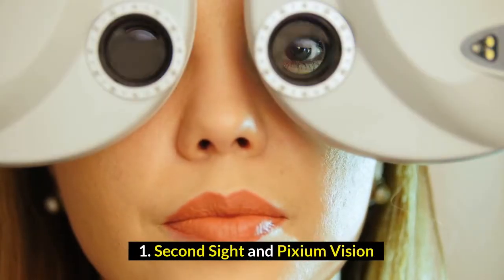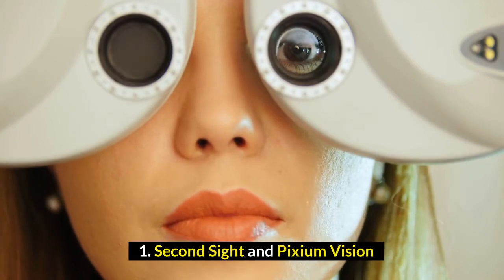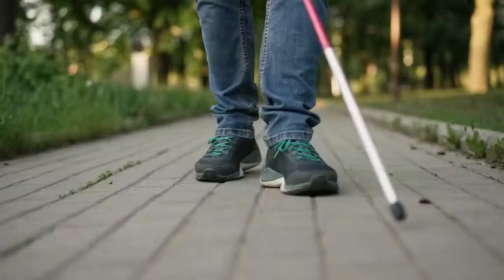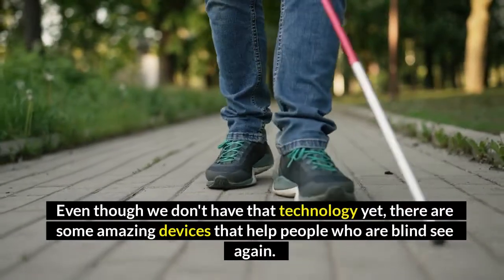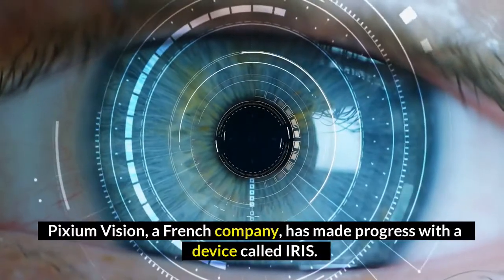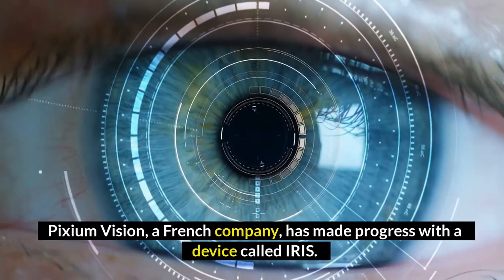1. Second Sight and Pixium Vision. People often think of a robotic eye when they first think of a cyborg. Even though we don't have that technology yet, there are some amazing devices that help people who are blind see again. Pixium Vision, a French company, has made progress with a device called Iris.